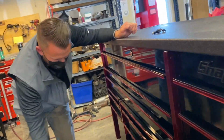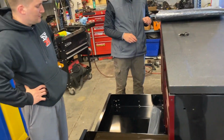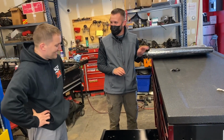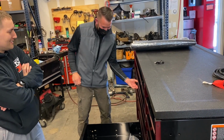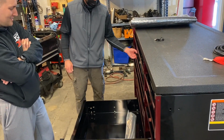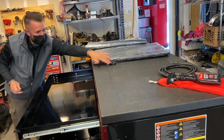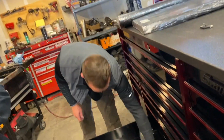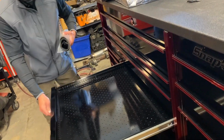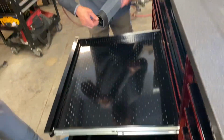So we got 2 sets of liners. These are no good. The factory cut them too short. They caught it when the box went out. So, hold on. Here we go. Here's the real deal. So you get the throwaway. And right here, there's something extra cool about this. It's called the speed drawer. The speed drawer is your matching glossy black dividers.